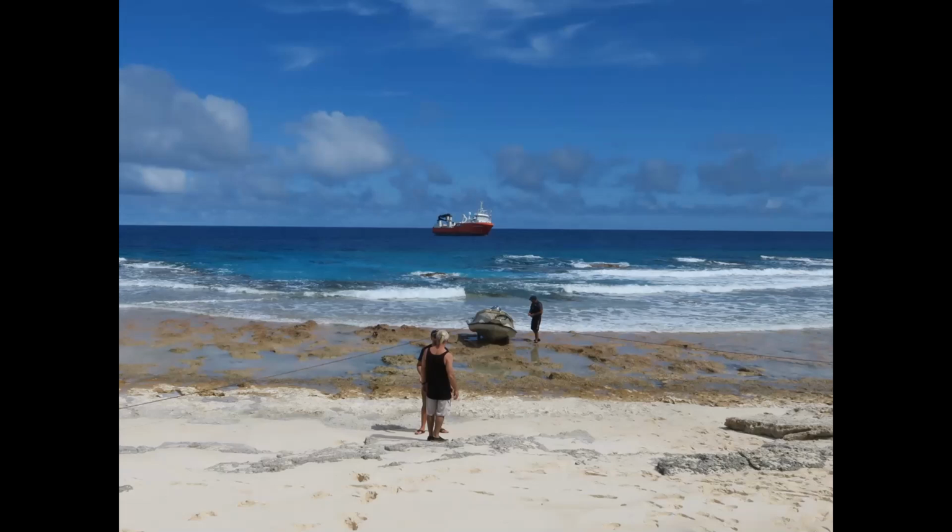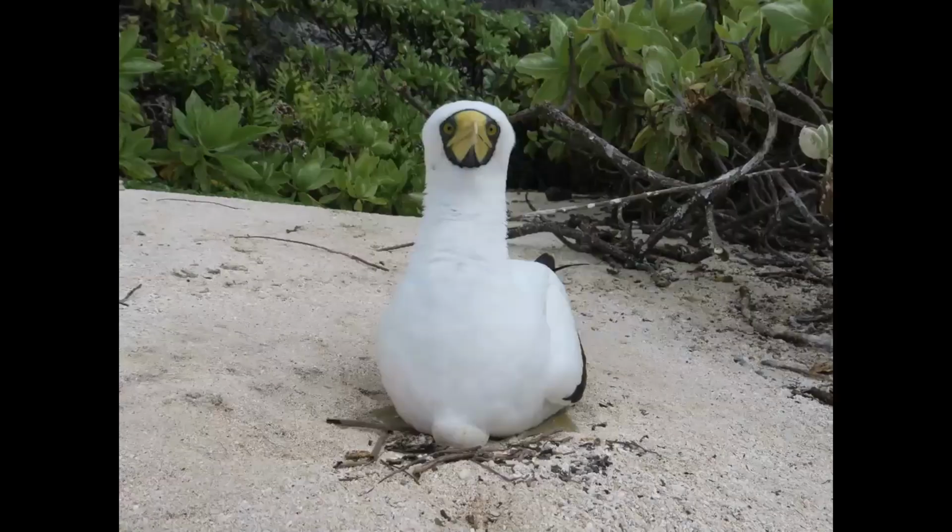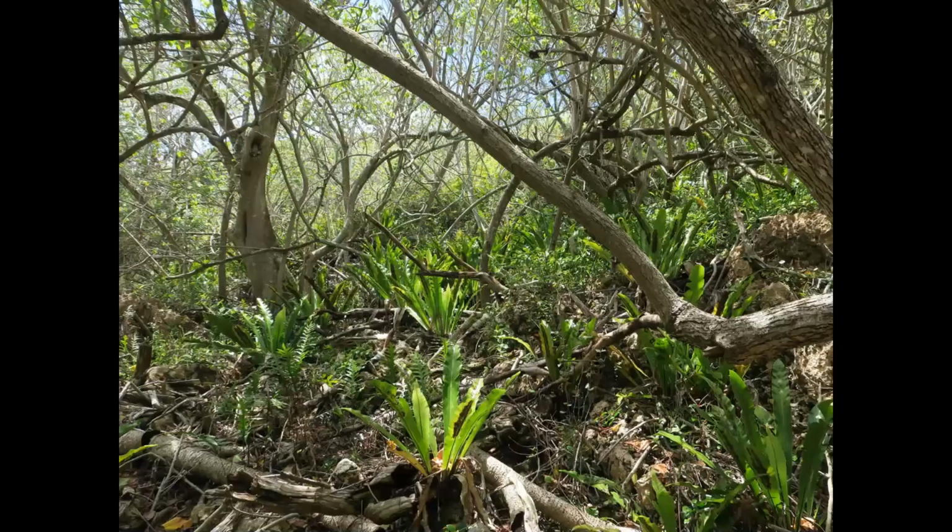Just a scenic view of the western coast of Henderson to show you what it looks like on the ground, actually quite lovely. And you're met by masked boobies breeding along the shoreline. And if you try to venture into the vegetation, it's really very dense, and the understory is crumbly old limestone and coral. So the footing is not at all easy. It's hot. There are things that bite. It's really not a terribly inviting place to go exploring too far away from the beach.